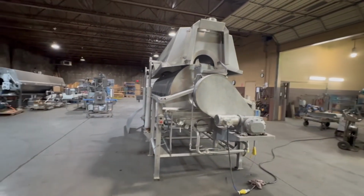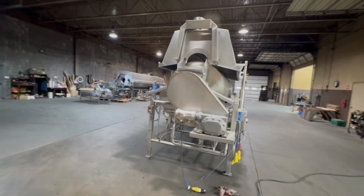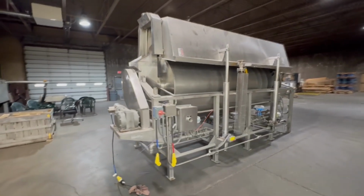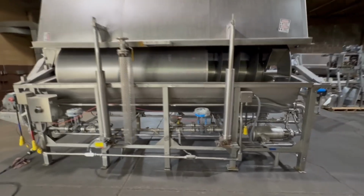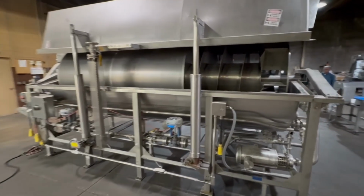It is a hot water rotary blancher. It is 4-foot diameter by 11-foot 8-inch long. I guess it's an 11-foot reel. Has a paddle wheel discharge. It has very fine 1/16 of an inch screens.